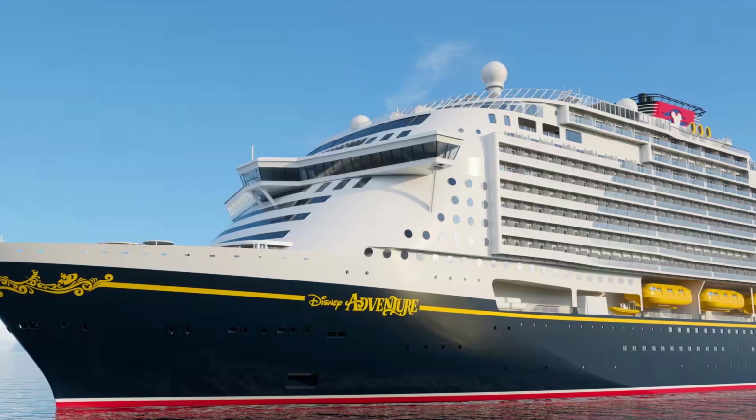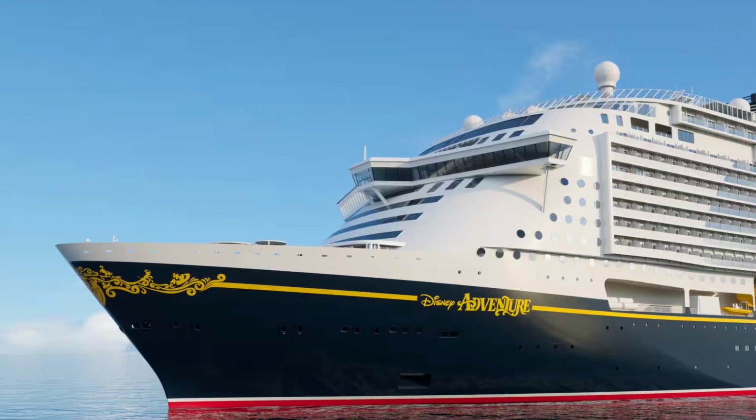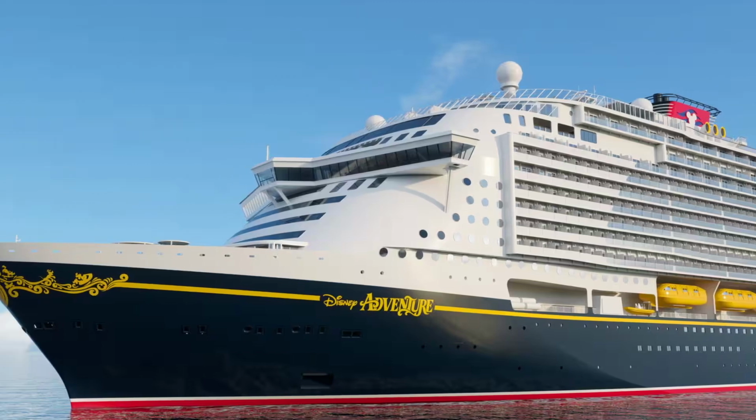Disney Cruise Line is known for the dark blue on the bottom part of the ship, with the gold designs and the red iconic funnel that plays Disney songs as the ship horn, which I think is so cool. It's also known for the stern characters and the bow characters. I'll go over every single one of those things for each of these two ships, the differences between the two, and the things that they share in common.